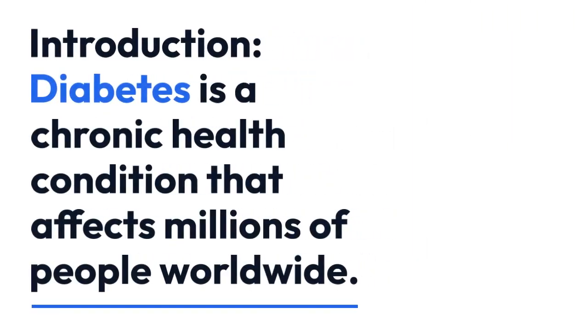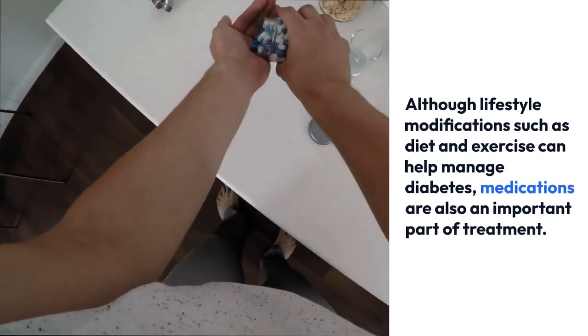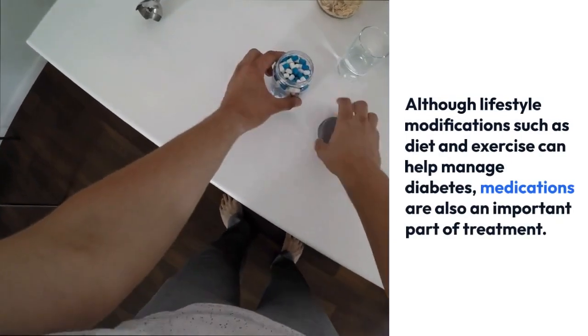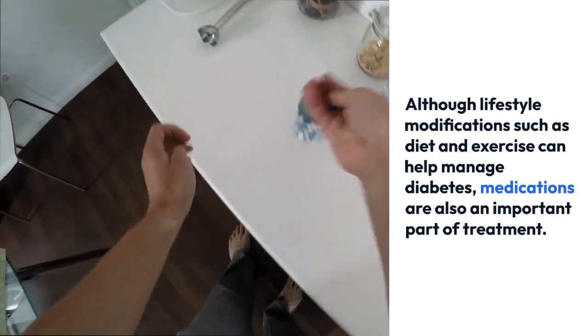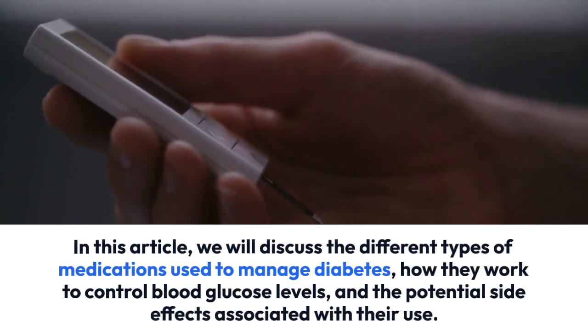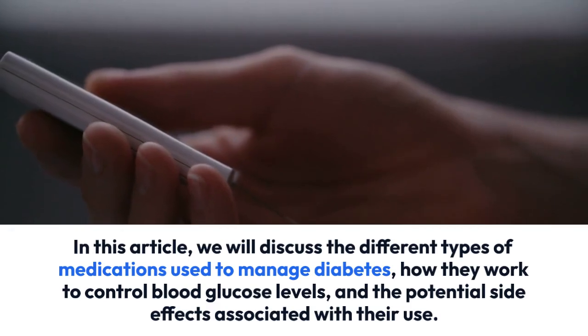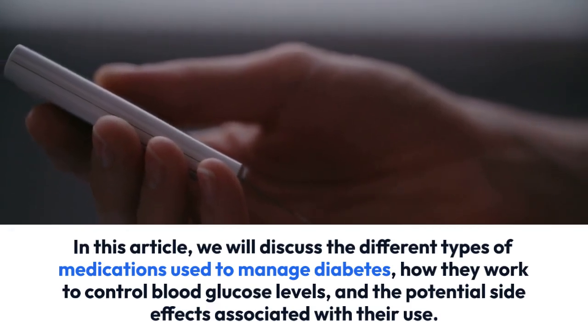Introduction. Diabetes is a chronic health condition that affects millions of people worldwide. Although lifestyle modifications such as diet and exercise can help manage diabetes, medications are also an important part of treatment. In this article, we will discuss the different types of medications used to manage diabetes, how they work to control blood glucose levels, and the potential side effects associated with their use.